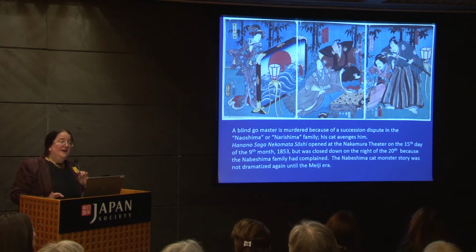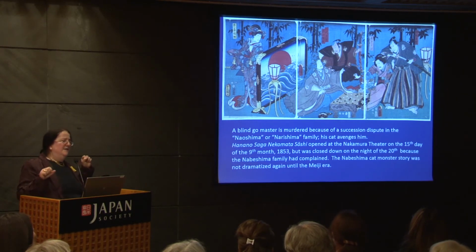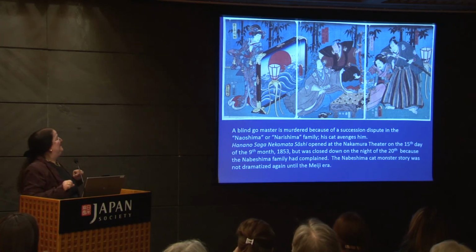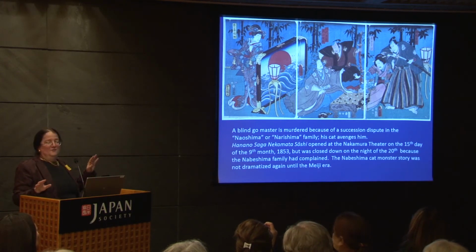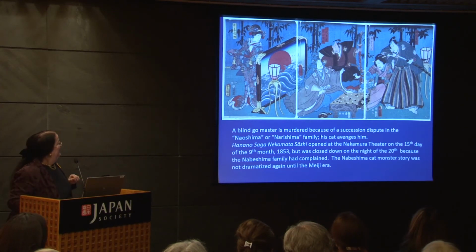The cat monster actually has a good and virtuous motive for its evil deeds. It is taking vengeance for its master, who was a blind Go player murdered by the Nabeshima family. There was a succession dispute as to which branch of the family would take control. It was settled by a Go game. The loser didn't like the result and killed the Go master, but his cat avenged him.